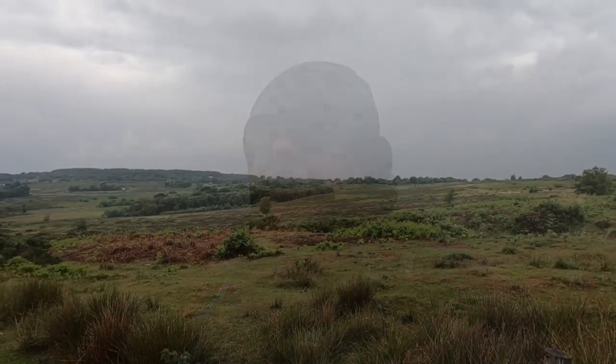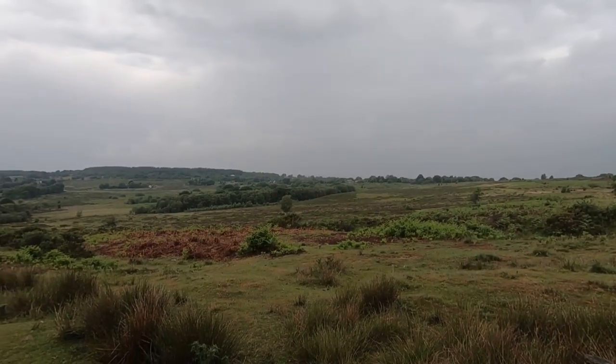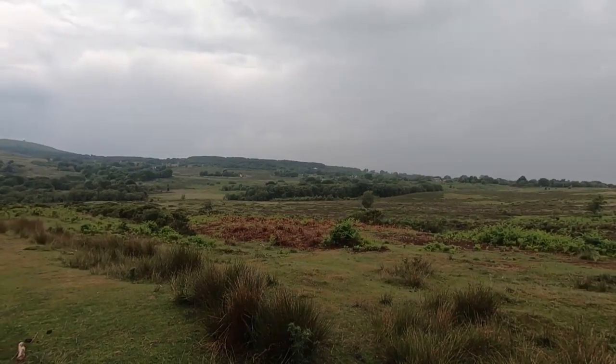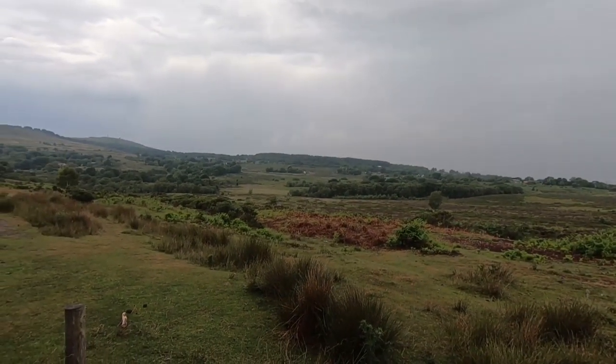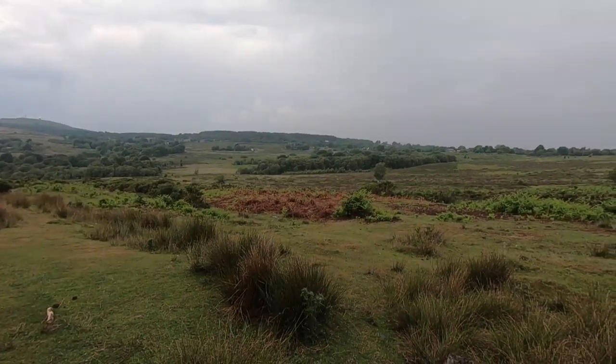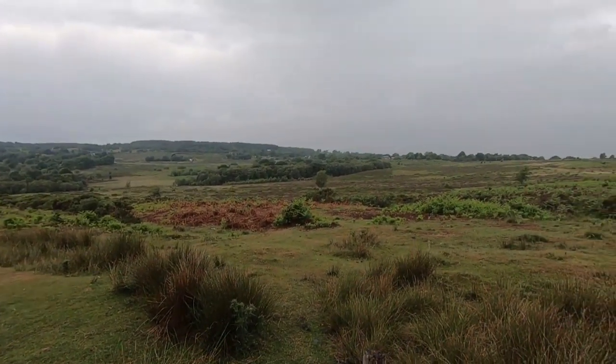Bye. And would you believe it, now I'm back in the van, it stopped raining. We came all the way along the other side of that woodland, down along this side of it to those houses, down across the common, back to here.